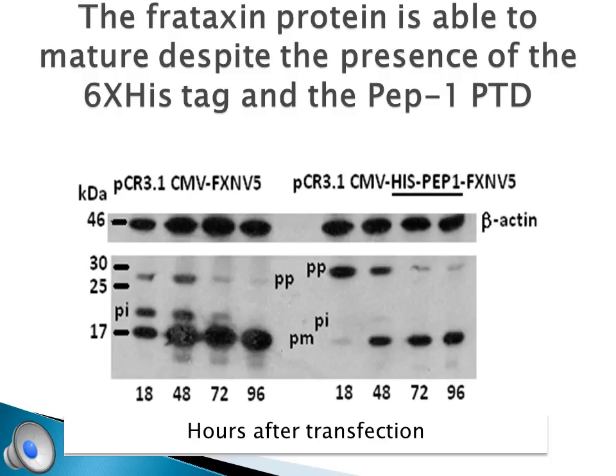As mentioned before, for our experiment, we have modified the frataxin protein by adding a cis-histidine tag and a PEP1 protein transduction domain. We were wondering if the presence of these two additional amino acid sequences in the frataxin protein would interfere with the maturation of the frataxin protein. The maturation, I remind you, was simply to cut the protein.